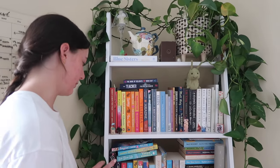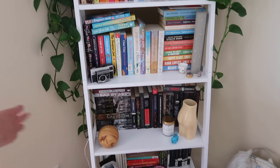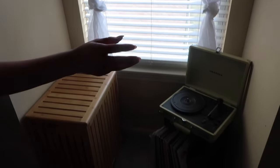Plus a teapot. So I don't really know what's going on there. I do need to switch this area up, but I love her. I love the ladder bookshelf. It's so cute. Have my calendar right next to it. And then I also have a little nook.